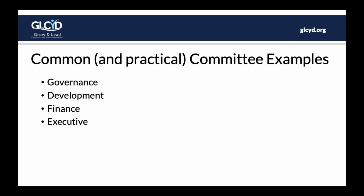No executive director or coordinator should be concerned or fearful of a finance committee because they're protecting everybody by making sure the money is where it's supposed to be and being used for what it's supposed to be.